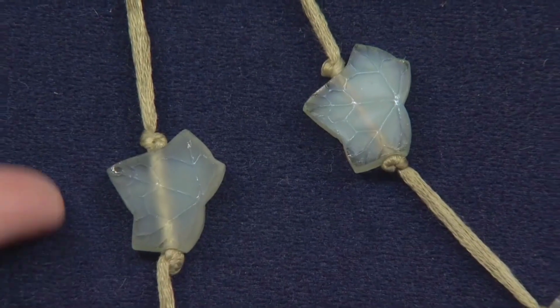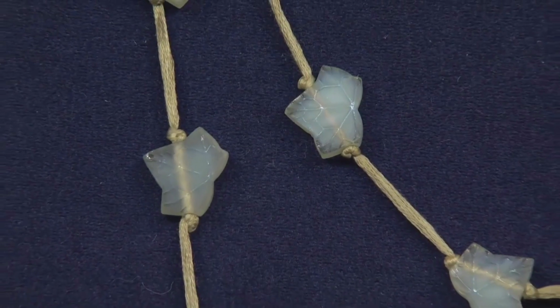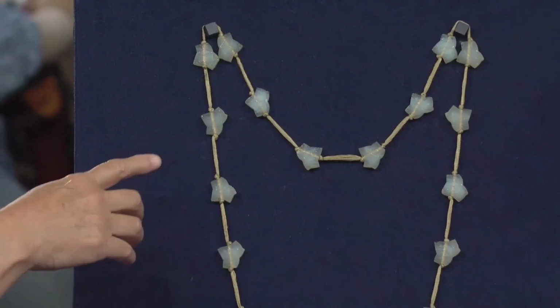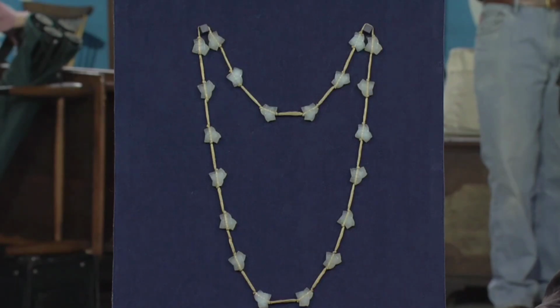Originating from Paris, the piece was created by René Lalique. Lalique was a French jeweler, medalist, and glass designer. Although this necklace dates back to the 1920s, there are some chips and nicks visible on the piece. At auction, this Lalique piece, even with the minor wear, would bring somewhere between $1,500 to $2,500.